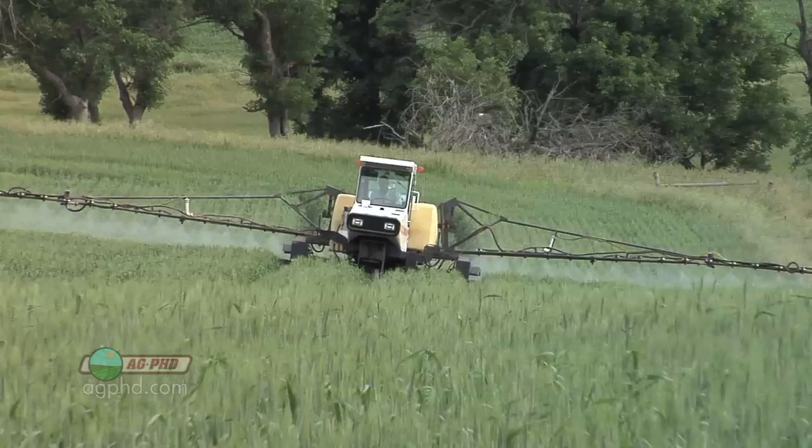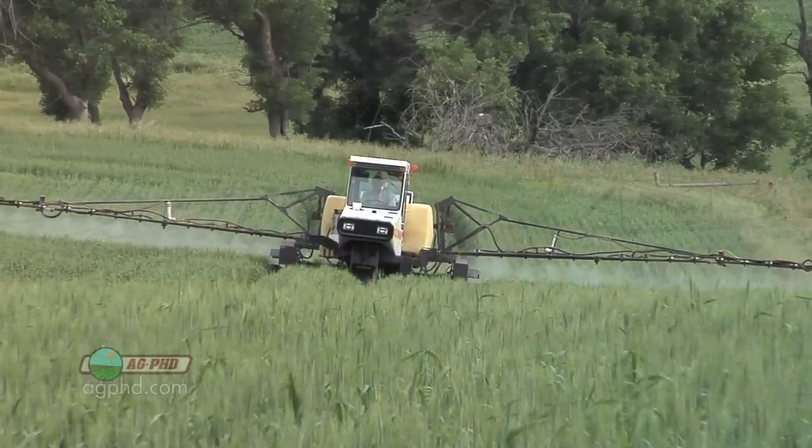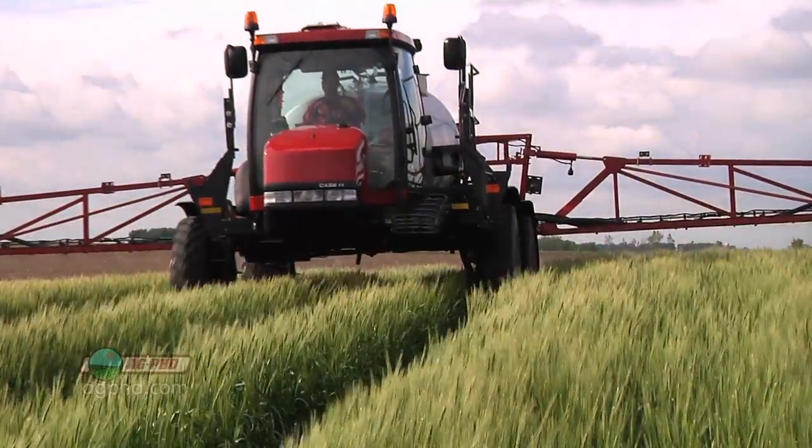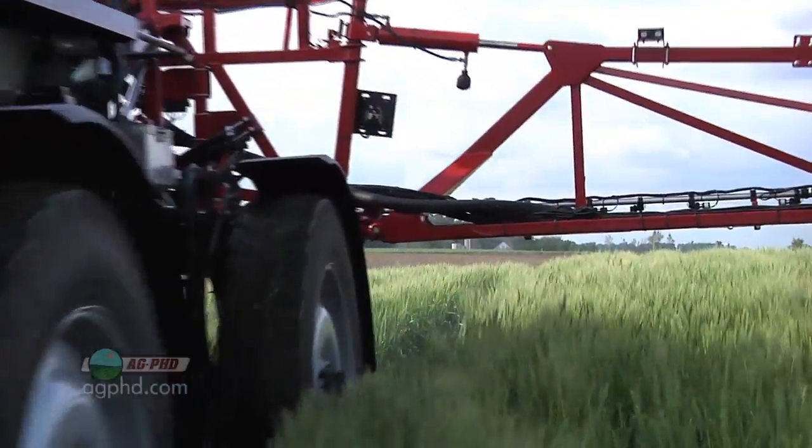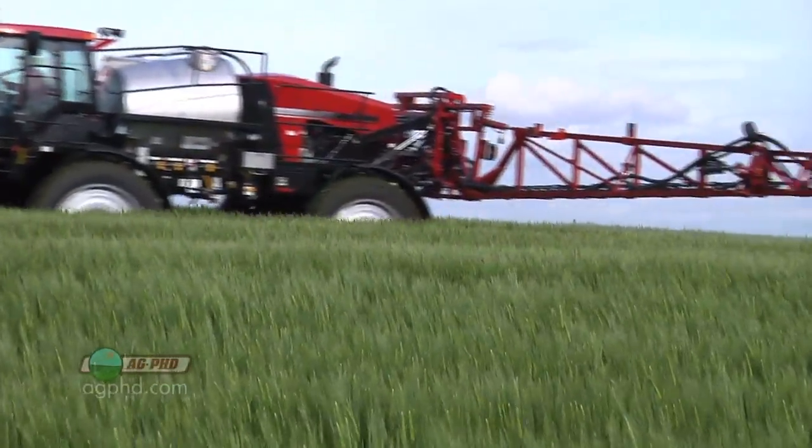But what you have to do is get all your equipment on the same tracks. So you want to be running the same spray. If you got multiple sprayers on your farm, obviously it's nice when they all have the same boom width and that kind of thing. But if you get everything set up on your farm, it's really pretty simple.